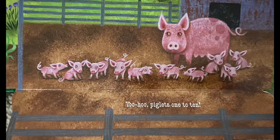And you call a baby pig a piglet. And you can see that the pig has 10 baby piglets. So we're going to count those together. Use your finger. 1, 2, 3, 4, 5, 6, 7, 8, 9, 10. So the pig had 10 little piglets.